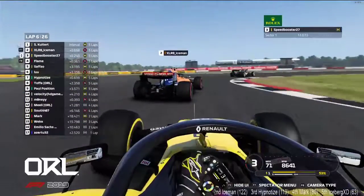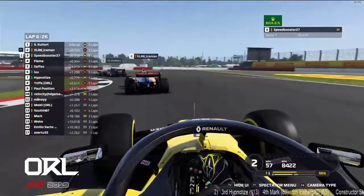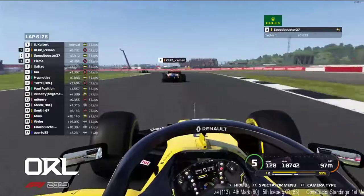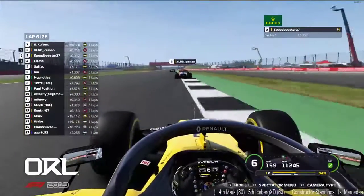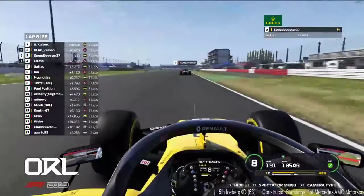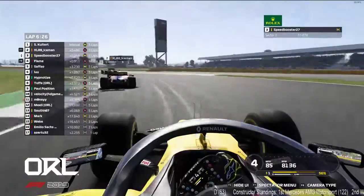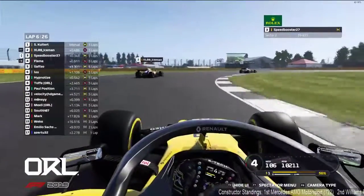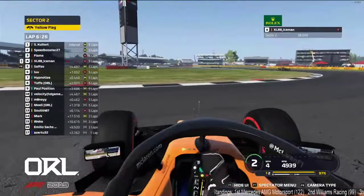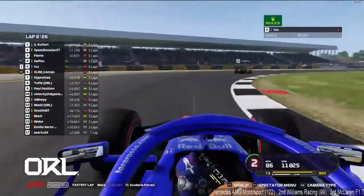Though Quitter needs to stretch out that 1 second lead. He needs Speed Booster to challenge Iceman to just compromise Iceman slightly. There is a 7/10 gap now, not quite enough just yet. If he can really nail this second sector, he could just about get out of range heading into Maggots, which is where the DRS detection zone is. Oh, Iceman runs wide. And he loses the back end, and Safso almost collecting him.